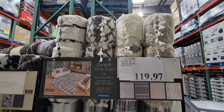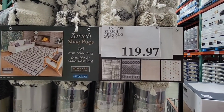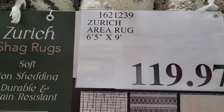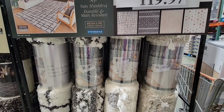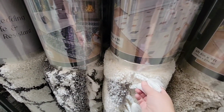Now, speaking of, $119.97. Now, this is a nice rug. This is 6.5 feet by 9 feet. It's an area rug. It's very shaggy, very comfy, very cozy. It's got these little fringes.